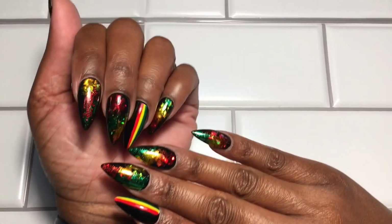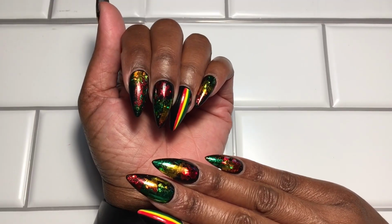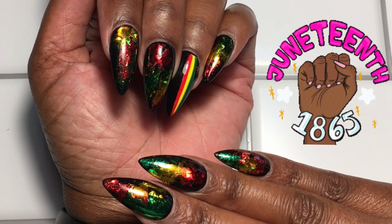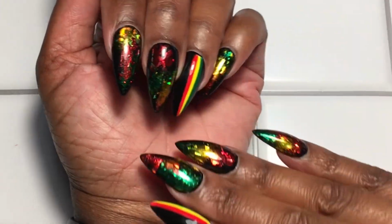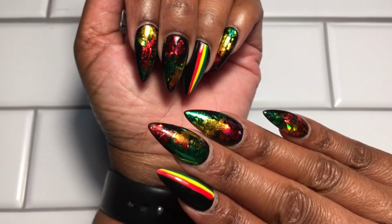But before I get into the video, can we get into these nails? Yes, these nails were inspired by the upcoming holiday Juneteenth. Not everybody's familiar with it, but it's part of my culture. So I am feeling these nails. Let me know in the comment section how you like my nails.